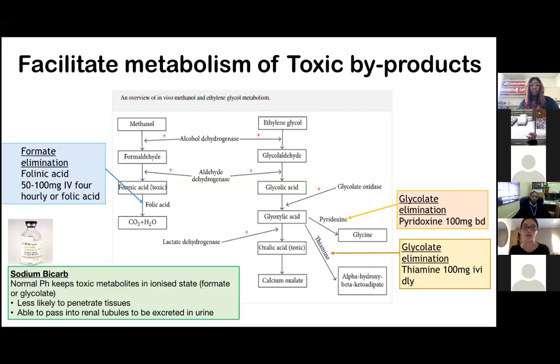And just other drugs that we can use to facilitate the metabolism of toxic byproducts. In methanol poisoning, we can use folinic acid, and if that is not available, folic acid, to enhance formate elimination. In the case of ethylene glycol toxicity, we can use pyridoxine and thiamine to enhance the metabolism of toxic metabolites. Sodium bicarb is also used, especially if the pH is less than 7.3. The reason behind that is that a normal pH keeps the toxic metabolites in their ionized state, which means they are less likely to penetrate tissues.